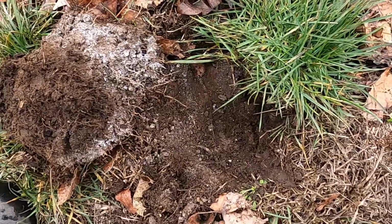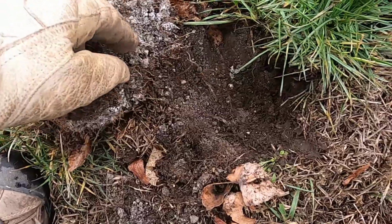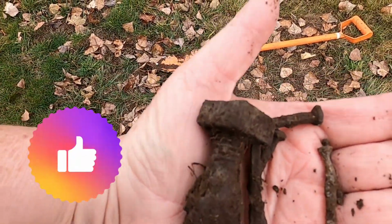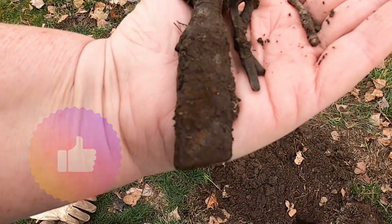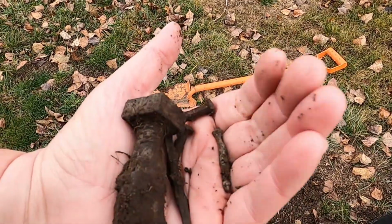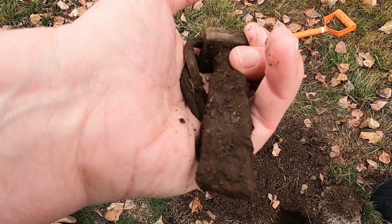Okay, I'm after a target in this hole, but just wonder what all this white stuff is. Okay, in that hole, I got this big bolt type of item, and 2 square nails and a couple other nails. So I don't know what this is. Goodness.